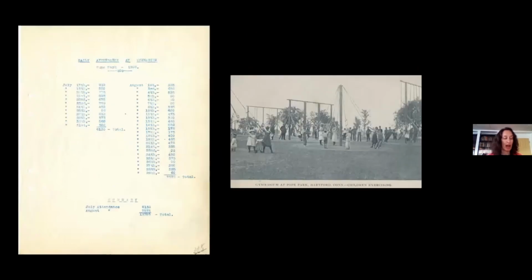Also popular at Pope Park was the outdoor gym. The gym was installed in 1902 with a delay due to a lumber shortage. It was available for use by the children attending vacation schools, which was a cross between a summer school and a playground camp, during the morning.